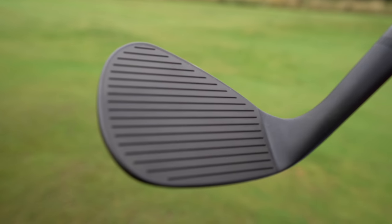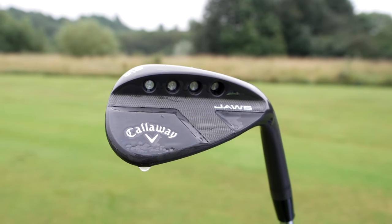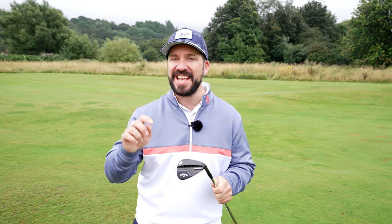A raw face. Grooves slotted in grooves. And a toe bigger and more dramatic than this intro. But are we looking at some of the best wedges released in years? And will they find their way into my bag?